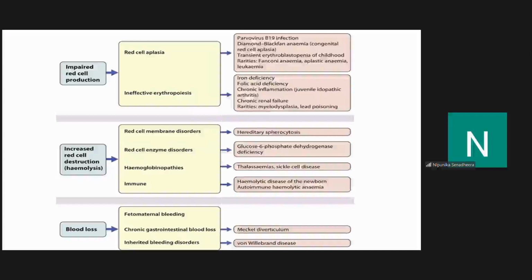So what are the other causes for this? Now, impaired red cell production or red cell aplasia happens when there's parvovirus infection. That's a very common cause of acquired red cell aplasia. Then the congenital cause is called Diamond-Blackfan anemia.